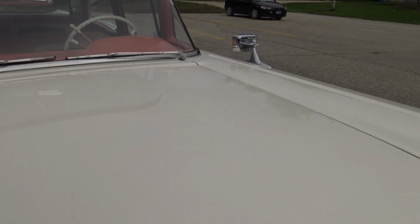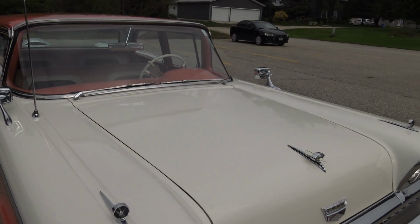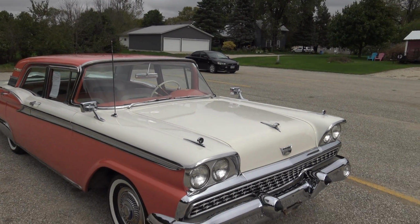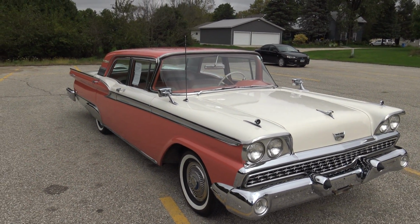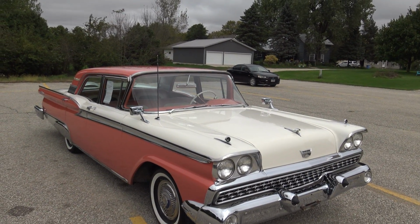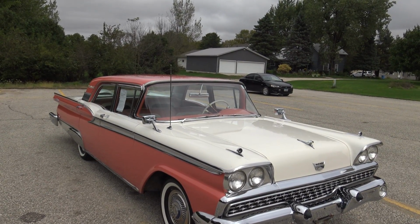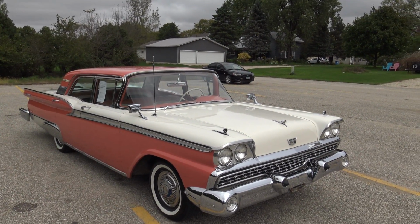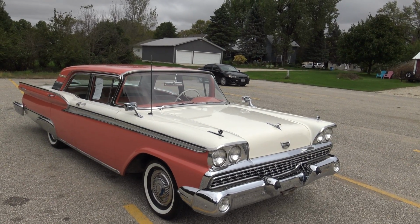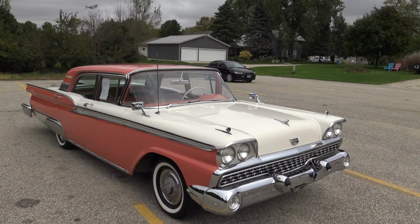Lines up nice. I don't see any paint imperfections besides maybe a little tiny chip here. One thing I can't prove, guys, is if it's 100% original paint or if it's been repainted once. There's some spots that look like it definitely could be the original paint. If you look at the top, you can see where it's just a little thin in a spot. But man, it looks absolutely show quality from bumper to bumper. Laser straight. It's just breathtaking.